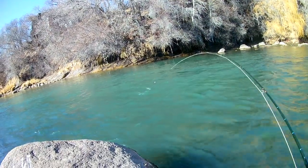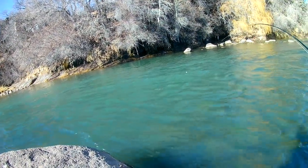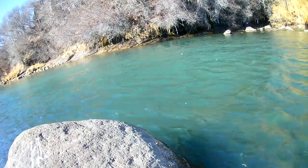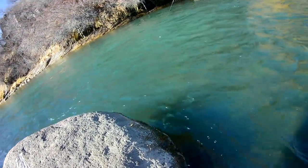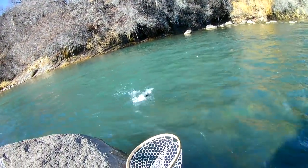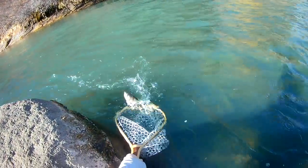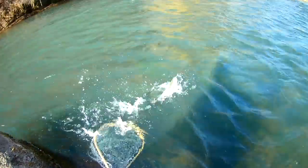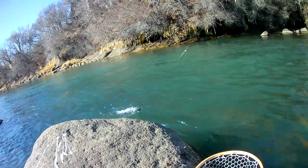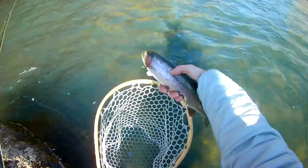So I kept fishing and hooked even another fish on the same pattern. This guy was a bit more spunky than the last two, but not as large as the second fish. Well, that was a mistake. Sorry, fish. He literally jumped in and back out of the net, but right up onto the rock. Not really my fault, but I still feel horrible. Hopefully he wasn't injured too bad. A beautiful little spunky rainbow.